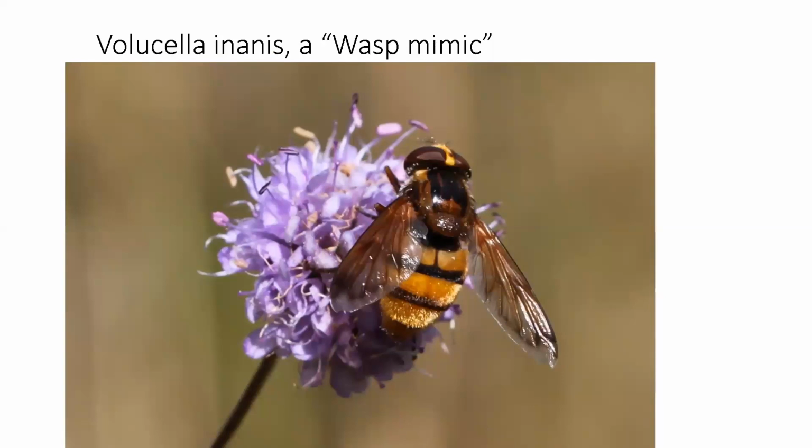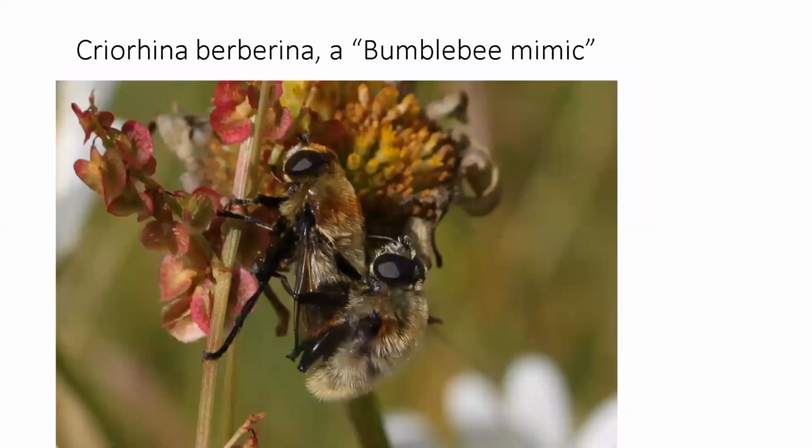And this is another mimic. This is the wasp mimic, Volucella inanis, again on Devil's-bit. If you're keen on insects, do plant some Devil's-bit scabious, because it sure brings in the insects. This is an interesting one. A mating pair of Criorhina berberina. Its other name is the dimorphic bearfly, which I think describes it rather nicely.